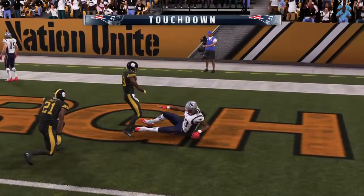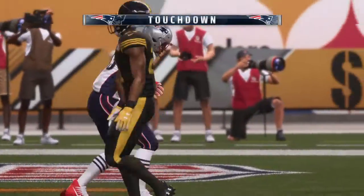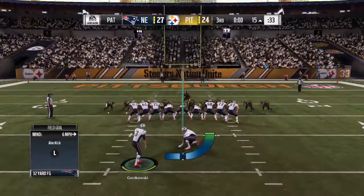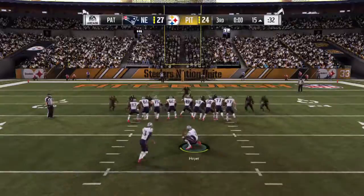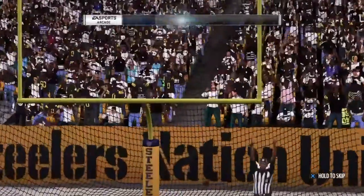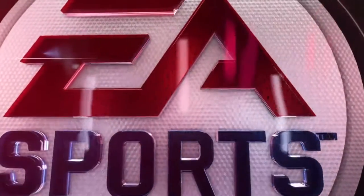Touchdown, Patriots. The 4th touchdown pass of the game for Tom Brady. And the Pats able to cash in for 6. Boy, it's nice to have that big, reliable target you can go to. Each and every time. A lot of people see that position as a fallback.